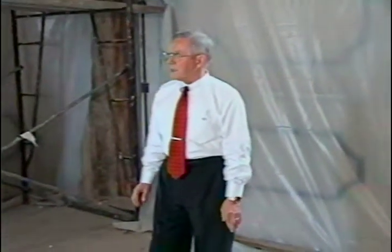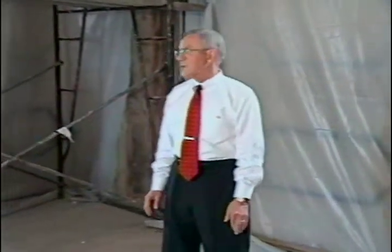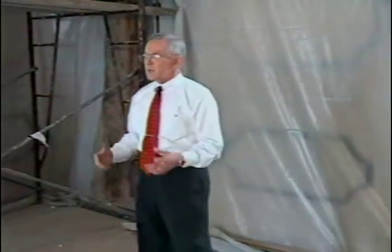The bench has been completed except for the trim that will be placed on the bench. There is a framing or molding to be placed there so as to give a raised paneled effect.